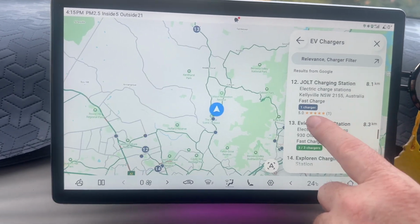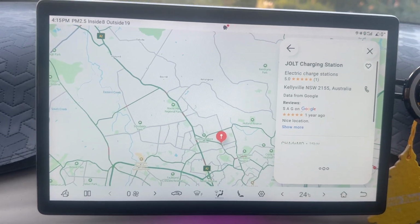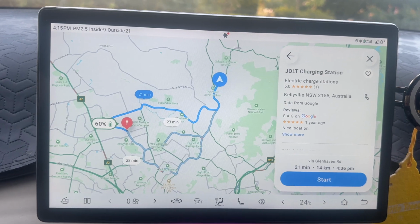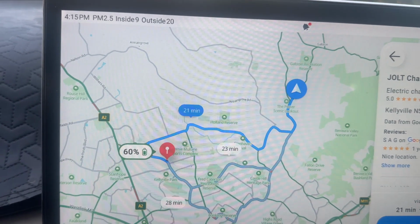What's this? Jolt charger, 1 charger. Slightly different, this one. I wonder what it says. 1 charger, but what does it say? Tells you what state of charge you'll arrive with, which is quite good.